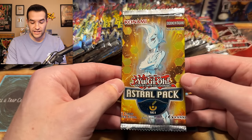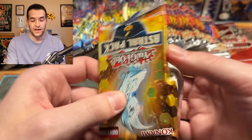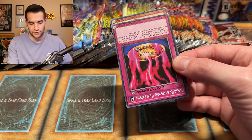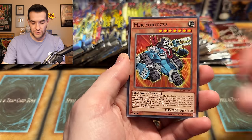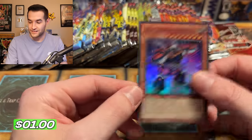Back to our last Astral Pack. This is Astral Pack 3. It's another foreign pack that I have. Last time, the Maxi did have an Alex Emo inside, but it didn't have anything else. Oh, wait, is that a 6? No, it's Astral Pack 6, not 3. It's hard to read these sometimes. Okay, we have Mech Fortress, and we got a Super Heavy Samurai. All right, this is probably worth something now, thanks to all the Super Heavy Samurai stuff coming out.